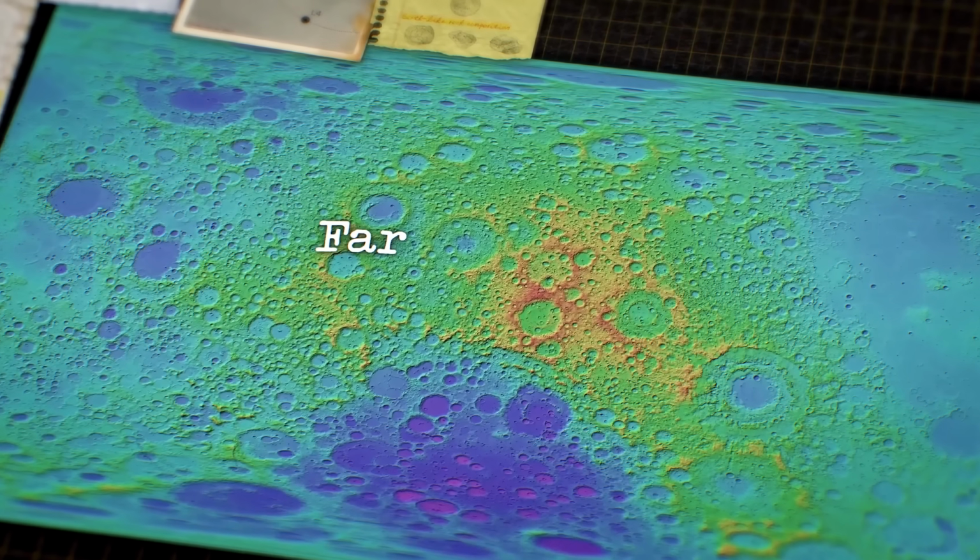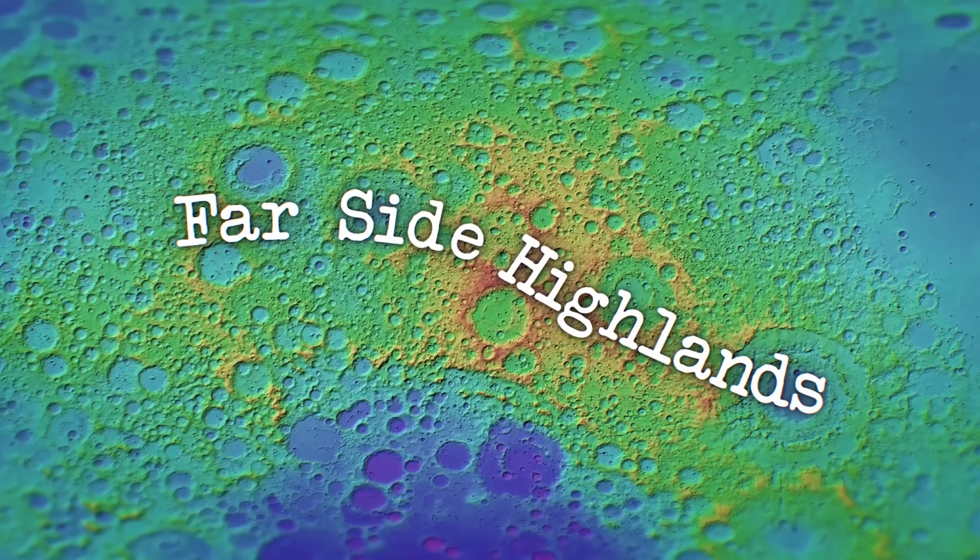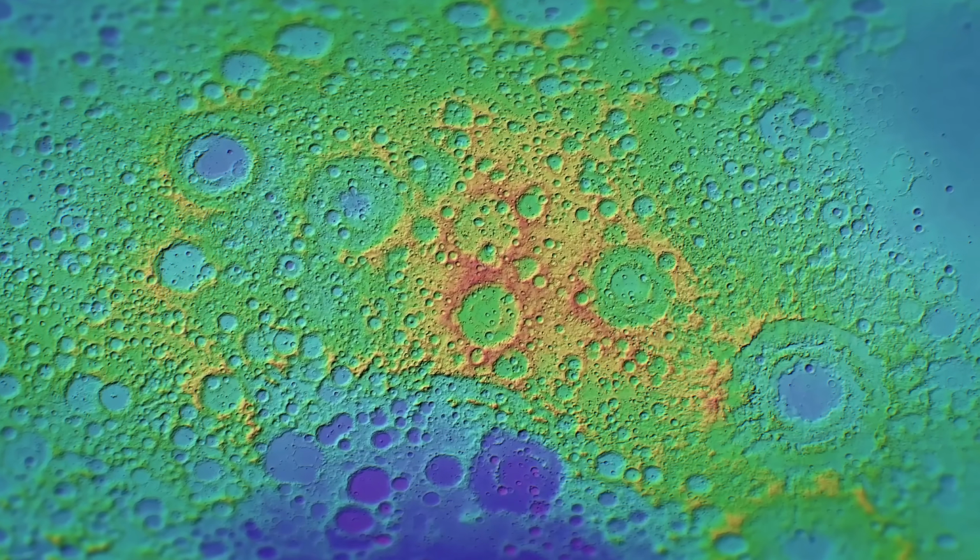But I'll admit, after a full day of searching, I could not find a name to refer to this structure as a whole, besides the Far Side Highlands, which is really less of a name and more of a description, being in fact the highlands on the far side of the moon.